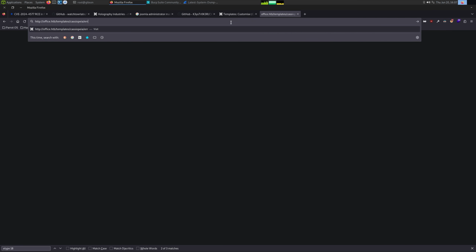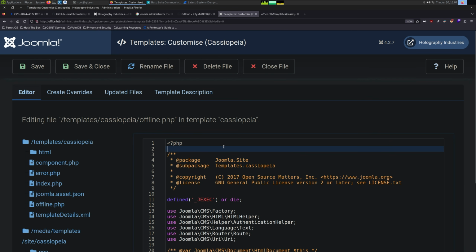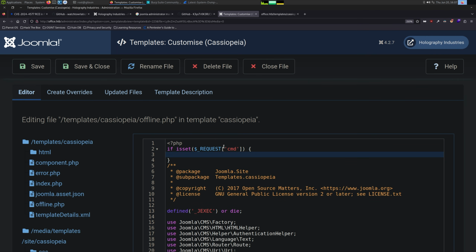And we said offline.php. Okay. So let's just make sure we can get code execution. So I'm going to do an if isset and then request CMD. And the reason why I do this is if you don't put this if and then just do the system command, like system request CMD, then the page would error if anyone hit this offline.php, because it can't find this variable, right?